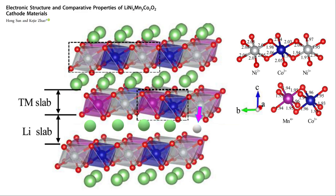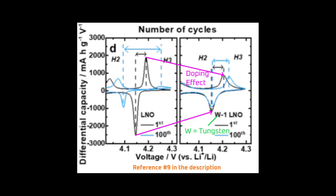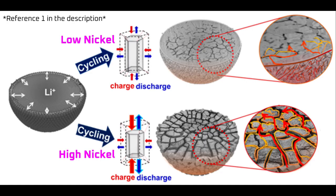We've discussed how the right combination of dopants in the crystal structure can keep nickel atoms from popping out of place and dropping into the lithium layer in a process called cation mixing. We also discussed phase transitions and the accompanying expansion that can occur. We discussed how high nickel cathodes can result in even larger volume changes due to the greater amounts of lithium entering and exiting the crystal structure.